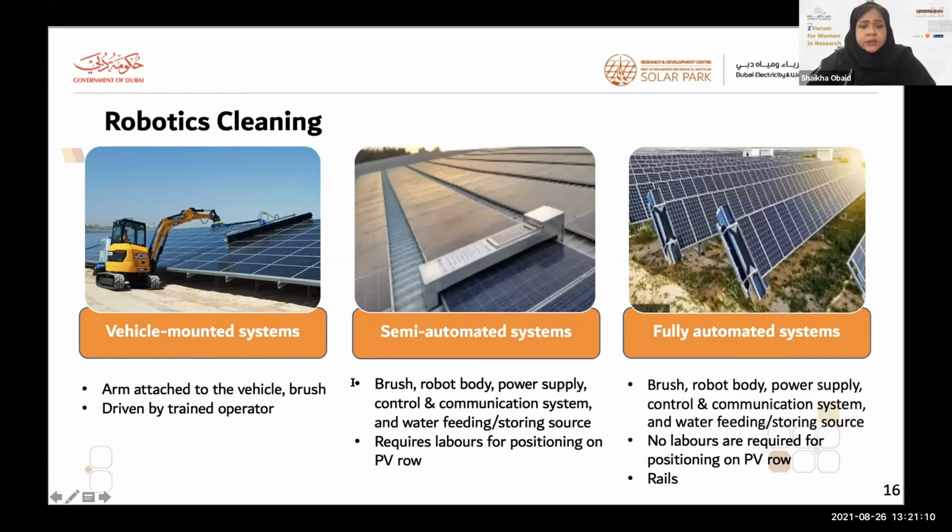While with the fully automated systems, they are installed on each row of the PV plant, and they are stored at a docking or parking station at one side when there are no cleaning procedures going. So therefore, there is no labor needed for the positioning of the device. In addition, the fully automated devices may have an additional rail system installed to support the movement of the robot along the PV row, especially in a frameless PV installation.